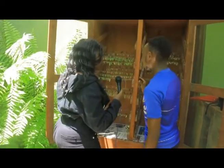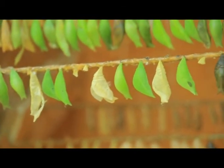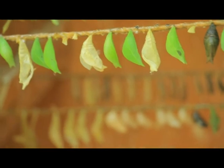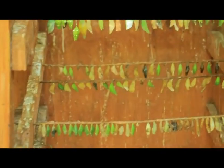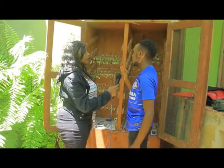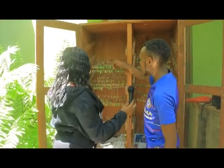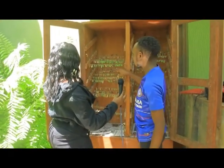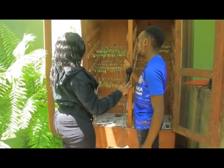No, these pupa are numberless because we normally buy them from the Kipepeo project down at Arabuko, whereby farmers bring their pupa after they breed them at their homes, and then they sell the pupa. The most common pupa inside here, which are green in color, are the Papilio pupa.